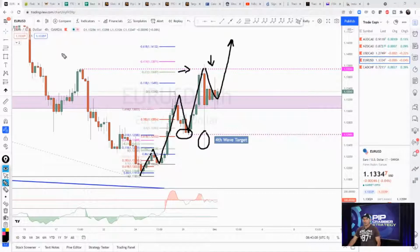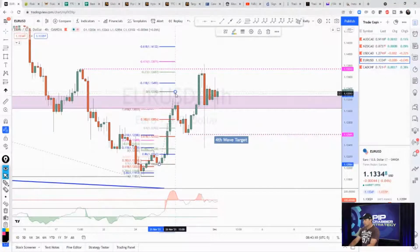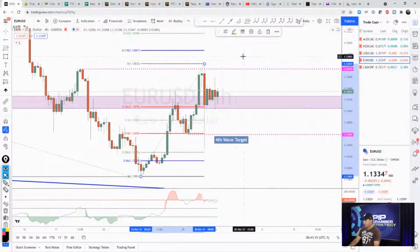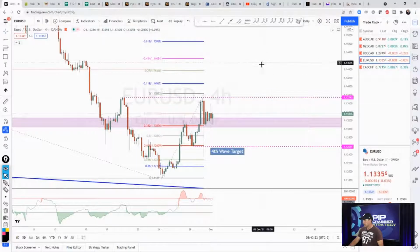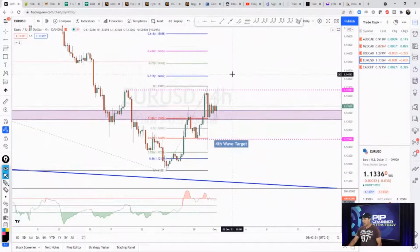So I would probably be looking to buy on Euro US dollar because I believe Euro US dollar is going long-term higher. So I'm going to go ahead and make some adjustments here. Take it all the way up here. And so our long-term target is all the way up here, to around 115.04.